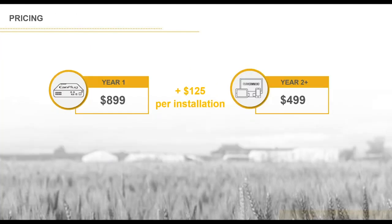And then lastly, the cost of the CANPLUG. So the year one, it's going to be $899, and year two, it's going to be $499. If you purchase on a volume or for a full farm, we can waive the installation fee as well. So if you're $899 plus $125 for installation, if you do purchase on volume, we can get rid of that. And then year two and beyond, you're only looking at $499 to collect that data and have all of that mapped. So it is a very, very cost-effective solution that provides you with full machine tracking, full machine data, and really the simplest way to have that telematics that's ever been provided to Australian farmers. And it's something that we're really, really excited about there.